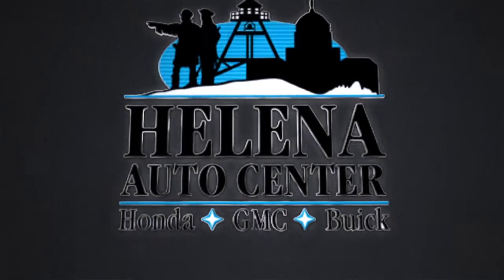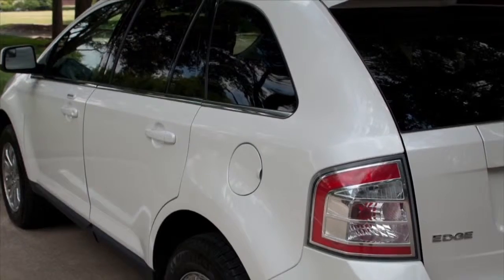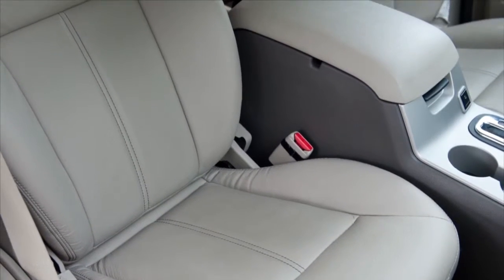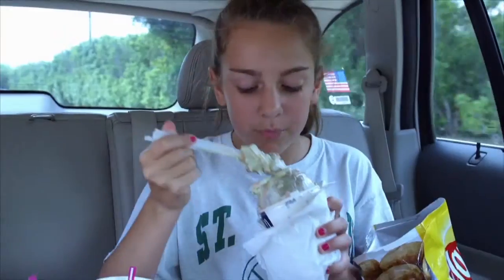The next portion of our Montana Protection Package is Simonize Glass Coat. You just made a big investment in a new vehicle, and its exterior is shiny, blemish-free, and rich in color. The interior is clean, and everything from the seat covers to carpet on the floors is spot-free.